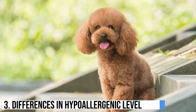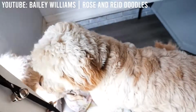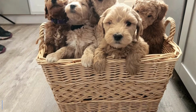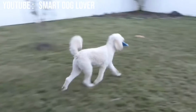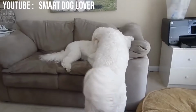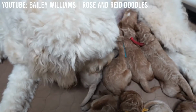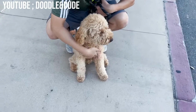3. Differences in hypoallergenic level. Goldendoodles are generally known to be very hypoallergenic. Now, let's compare the hypoallergenic level of the two generations. F1 Goldendoodle. F1 Goldendoodle is less hypoallergenic than the F1b Goldendoodle. This is because the F1 Goldendoodle is 50% Golden Retriever and 50% Poodle, and often sheds like its parent, Golden Retriever, thus suitable for people with mild allergies.